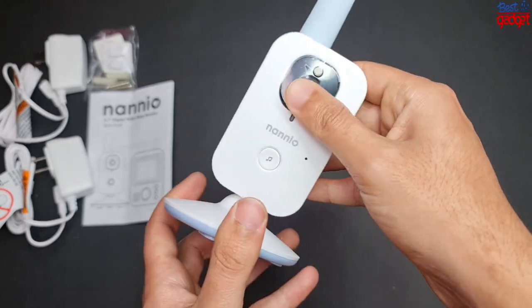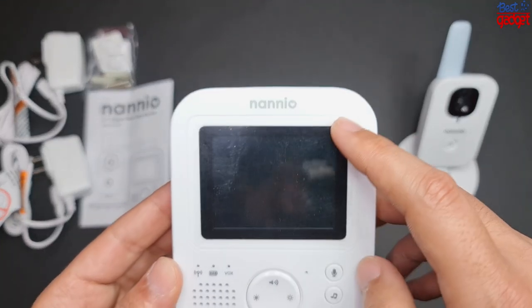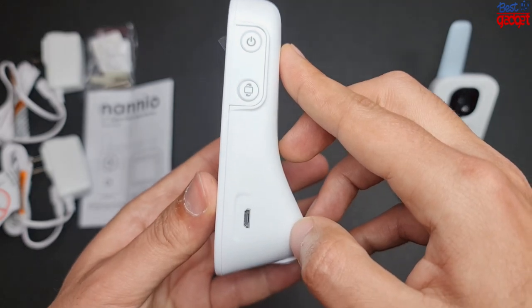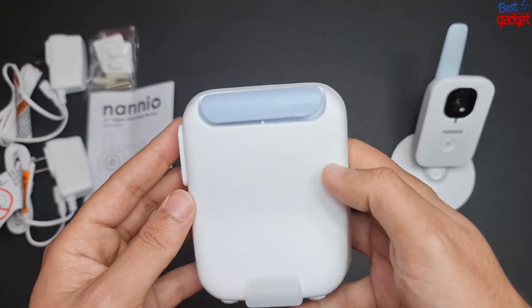Privacy guaranteed: non-Wi-Fi video baby monitor. Video and audio is transmitted via a secure 2.4 GHz channel with FHSS technology. This ensures no data is shared through the internet, and no other devices can access your camera unit. No Wi-Fi required.